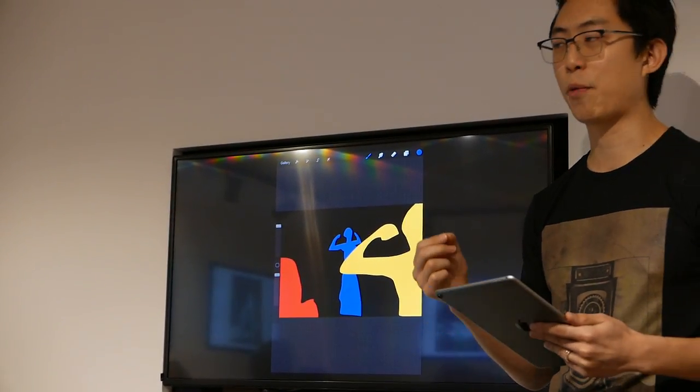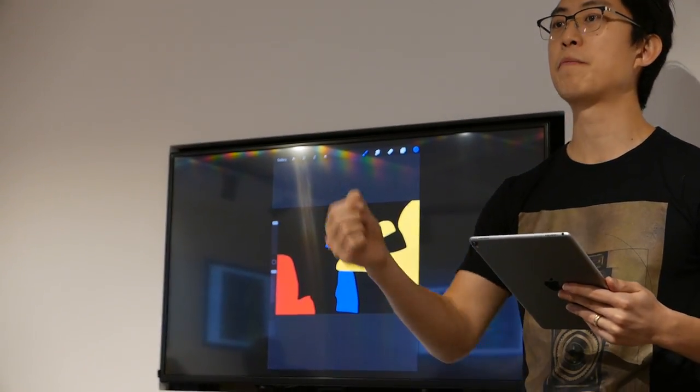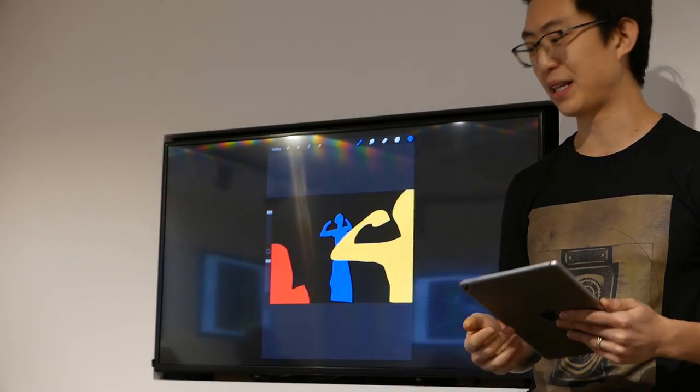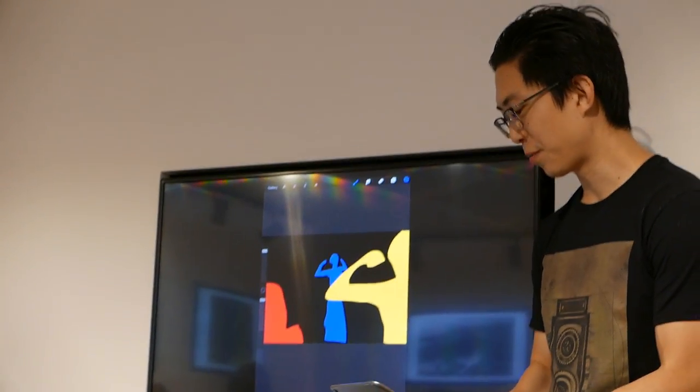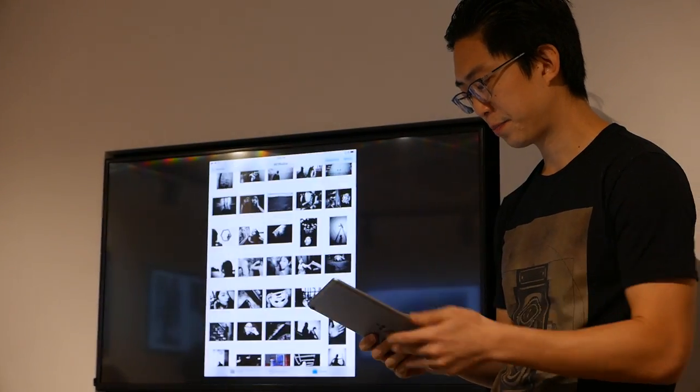So this is why it's so important to study visual images, and not only your own pictures, but other people's pictures, because history repeats and keeps repeating itself. Nice. So going back to the original picture of the hand.